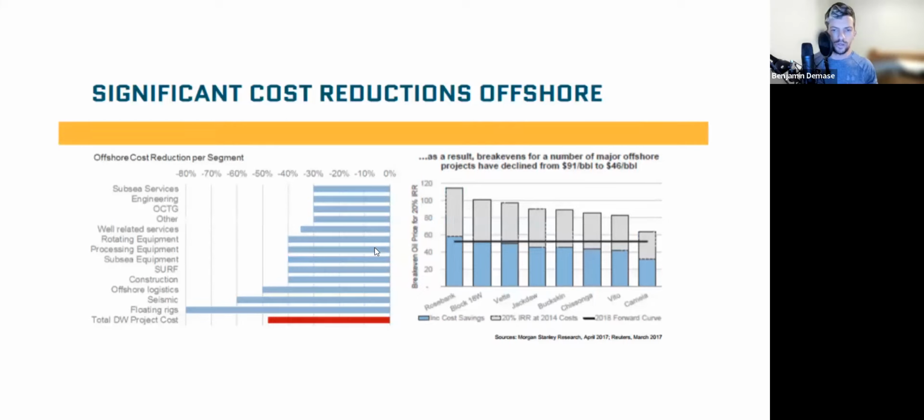So why are you going to go out offshore? And here I think is a really important graph and says it all on the right-hand side. As a result, the breakevens for a number of major offshore projects have declined from $91 per barrel to $46 per barrel. So they've basically halved. That is significant, because that is a game changer now. Shale is not what it used to be, so it's kind of taken out of the game.